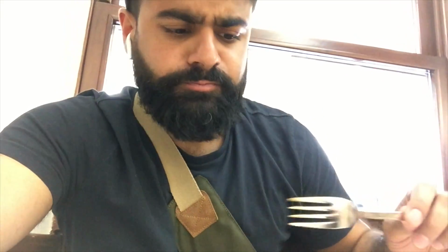Whoa. Look at that, it's really good. Really tender, not like the normal kebab that you get, which is a bit more chewy and harder. This is really, really tender, and you can really taste the meat. Look at that. Wow. It's a really, really good kebab.